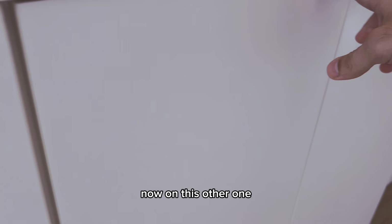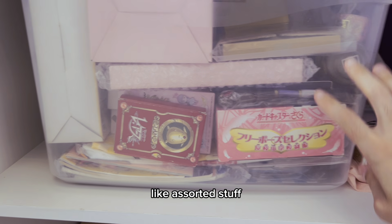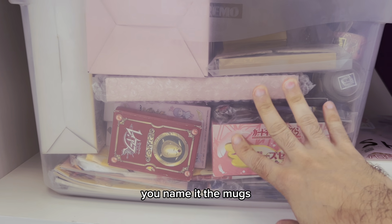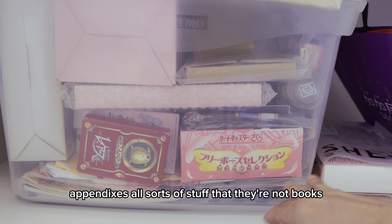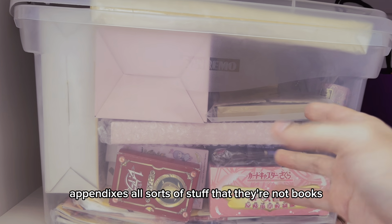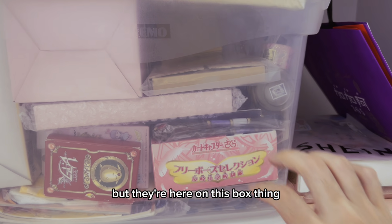Now, on this other one, I have this box with a lot of stuff, like assorted stuff, some goods, mugs, binders, appendixes, all sorts of stuff that are not books, so it's really hard to put them on bookshelves, but they're here on this box thing.